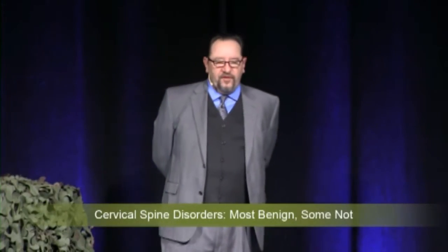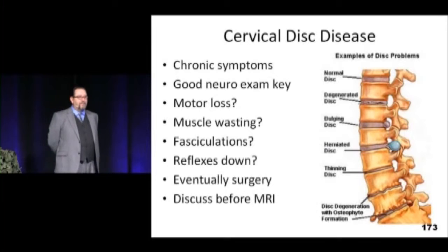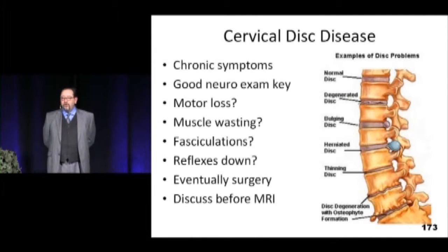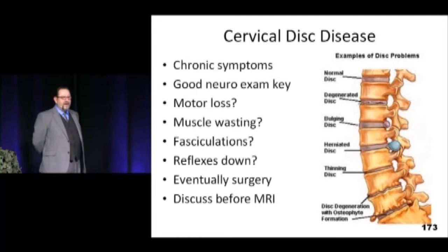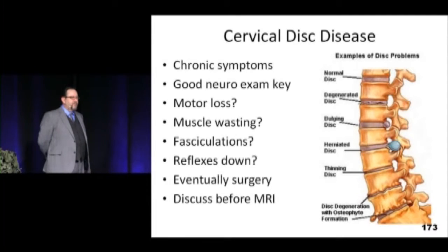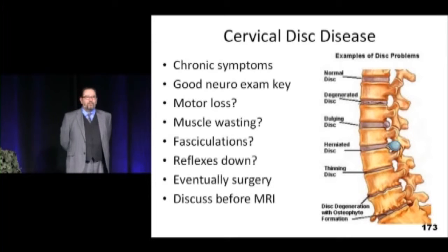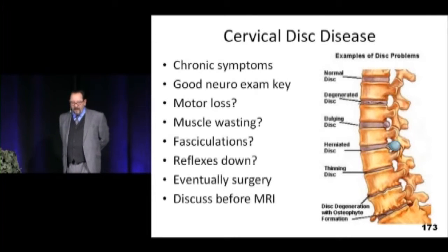Cervical disc disease is extremely common. We're an aging population in the United States, and you want to do a good neuro exam because you're looking for peripheral nerve entrapment due to these bulging or herniated discs. A thinning disc can also lead to compression of the neuroforamina. Remember, these are not cervical spinal cord problems. These are going to pinch the cervical nerves as they leave, so they're going to have peripheral nerve findings.